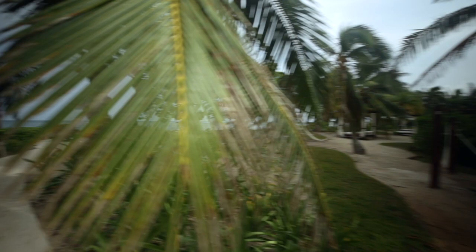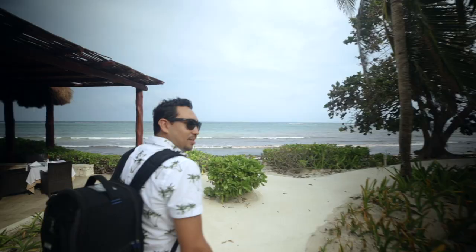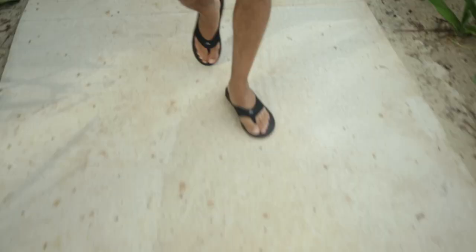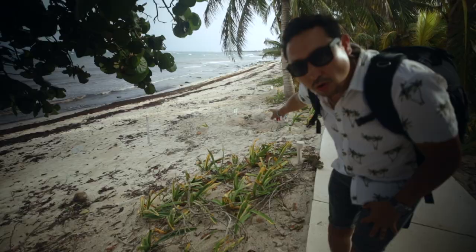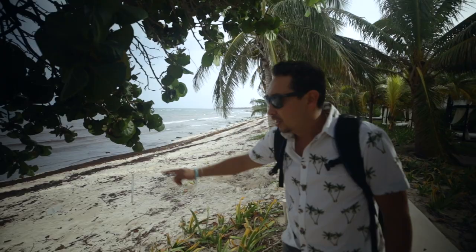This place is really a paradise. Should I walk the whole way like this? Look at the ocean, I mean, come on. Cement pathways. Look at this. This place really makes me wanna redo my backyard. Those holes in the sand are made by turtles. Every night there's giant turtles that come out of the water and lay their eggs.